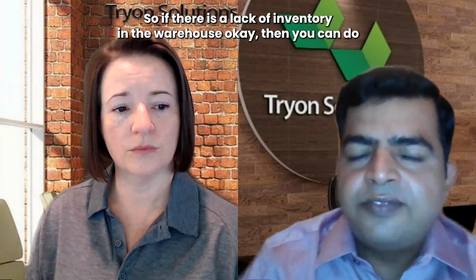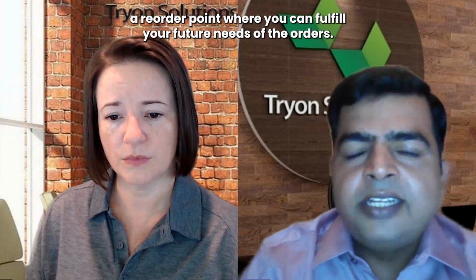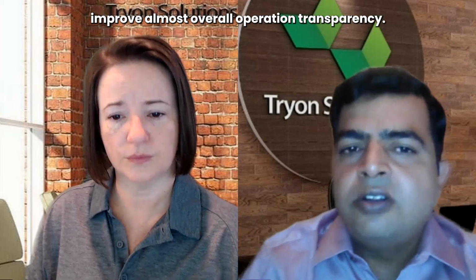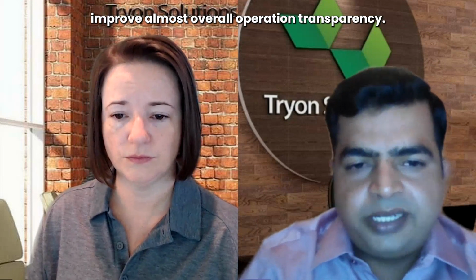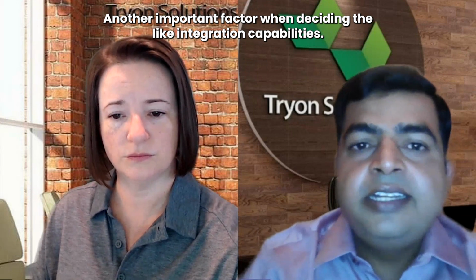So if there's a lack of inventory in the warehouse, then you can set a reorder point, where you can fulfill your future needs of the orders. This functionality helps in proactive decision making and improves overall operation transparency. Another important factor when deciding is the integration capabilities.